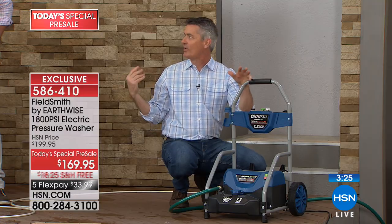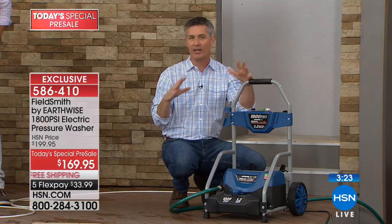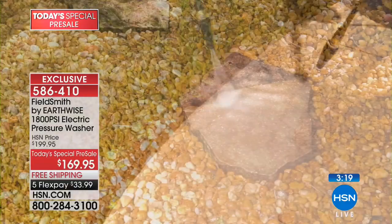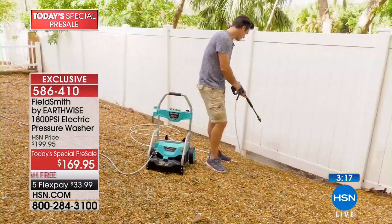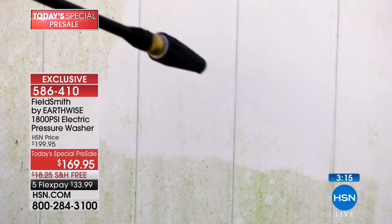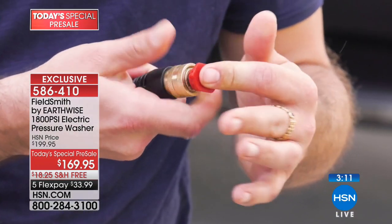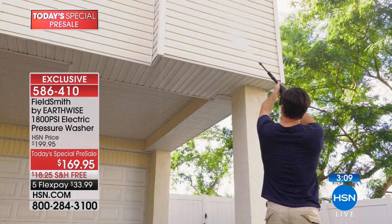You know, I always joke for a lot of the guys out there like me, if you have a honey-do list, you've got to get some stuff done, you want to go straight to the pressure washer because you get so many jobs done so quickly, so easily, and the results are immediate. I mean, look at that. The garage door is a great one. You don't know how dirty your garage door is until you hit it with the pressure washer.